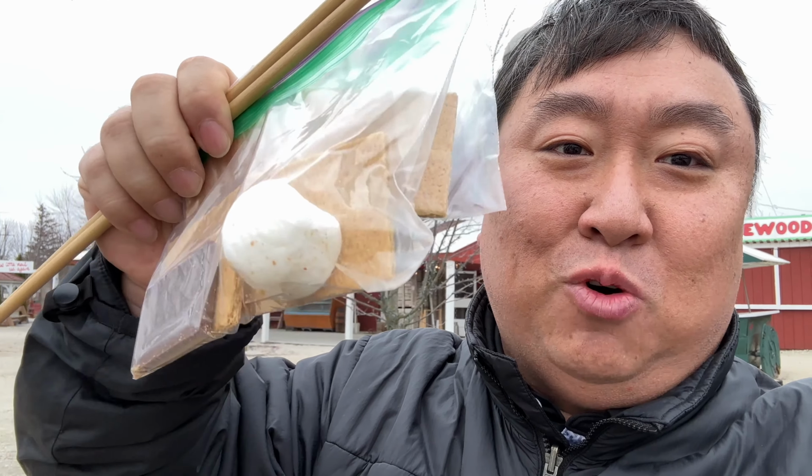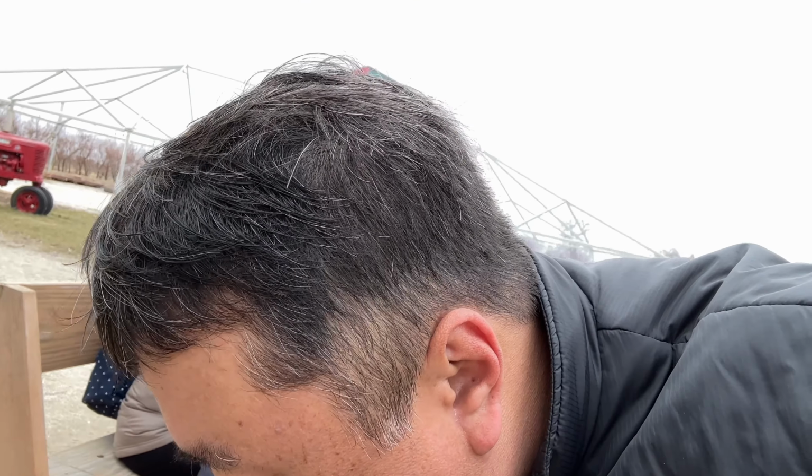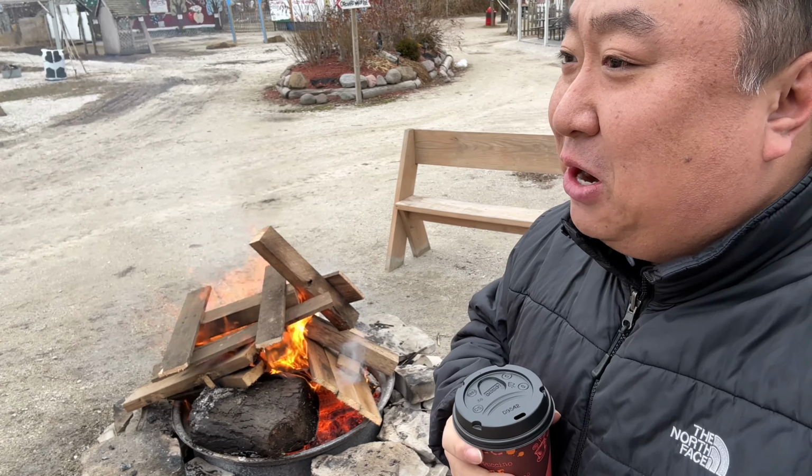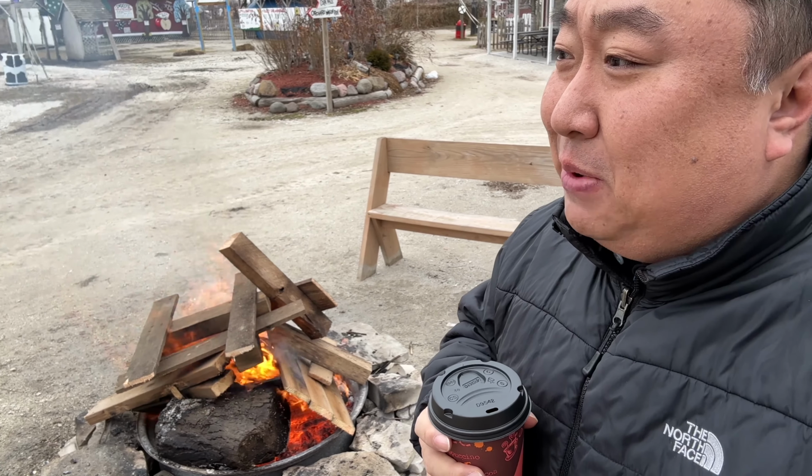All right, just came off the sleigh ride, and as we were pulling in, someone came out and met us, and actually what she gave us is a couple of packages for s'mores, which are awesome, and these really long sticks, and then also a couple of cups of hot cider here, very warm, and there's this fire here, so sit around here, warm up, and roast some marshmallows.